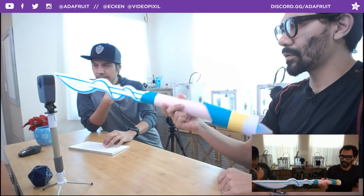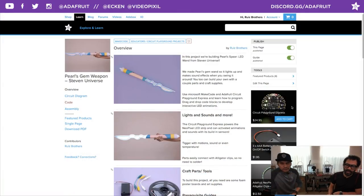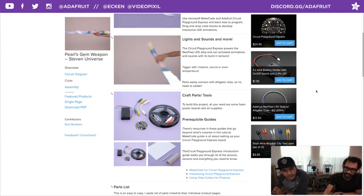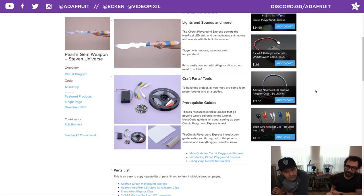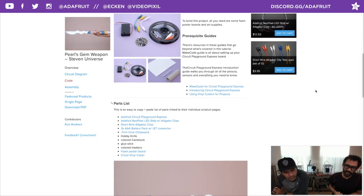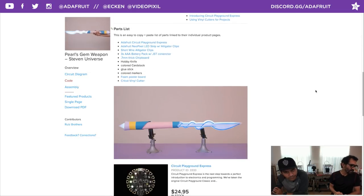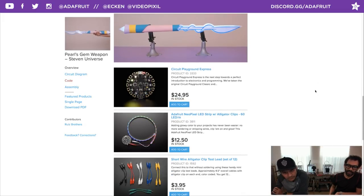Let's go ahead and jump through the guide for this. Super easy. So a quick little explanation of how you can edit this. Here are the parts for that. Super simple in terms of the build. The only complex thing is cutting out all of the templates, which of course we provide. You can get all the SVGs for that. You can even use a vinyl cutter to get all those shapes cut out a little bit faster. That's right. Get a classroom workshop going faster.